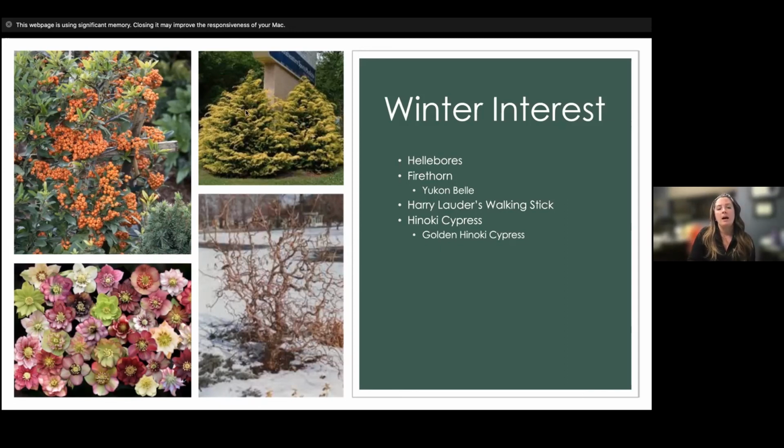And then Hinoki cypress is golden cypress. It comes in a lot of different shapes and sizes. At this point, the breeding on it is incredible, but it has that bright gold tip on it that will be evergreen and just really pops in the winter landscape.